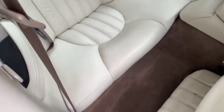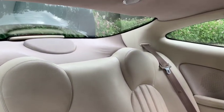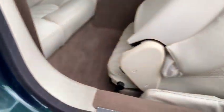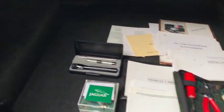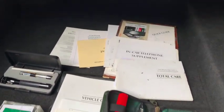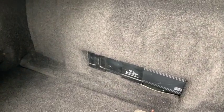Taking the back of the car. Leather's absolutely super all over. The door jambs. This is what comes with the car. You've got the toolkit, you've got the original Jaguar light, you've got the spare bulbs, obviously all the paperwork with the car. The main one is the Total Care, which I'll go through at a later date. You've got your CD changer there, you've got your triangle.